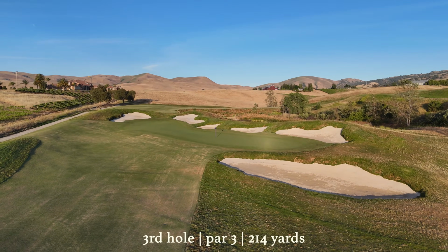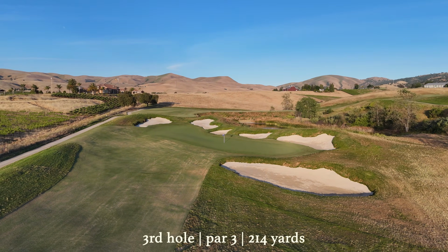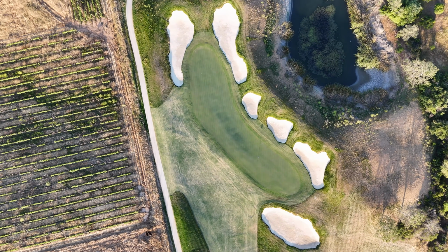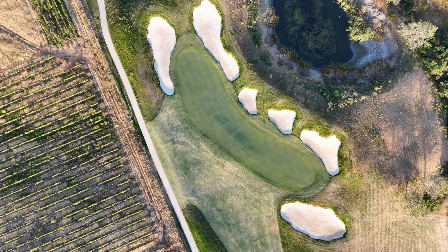So the third green's the largest green on the golf course. It's about 10,000 square feet. And if you took an aerial view of it, it's shaped almost like an L, like a capital L. And so the third hole was probably the biggest evolution on the golf course during construction.